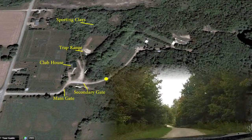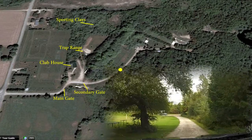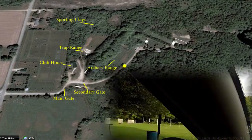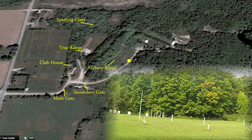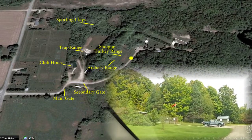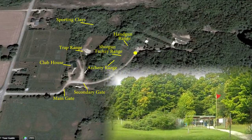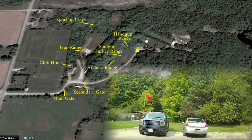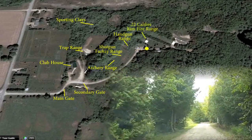As we get down to the bottom of the hill, out on the left side you'll see a clearing, and this is where the standing archery range is. It goes out to 40 yards. Beside that is a shotgun range for turkey shooting that we do here. And up ahead you'll see the handgun range. As you can see, the red flag shows something is in use. Just on the corner, as we make the turn here, there's another pathway that leads to the 22 caliber range.